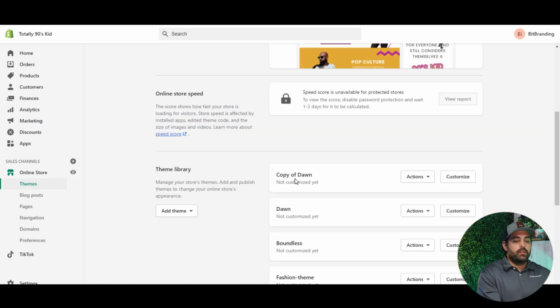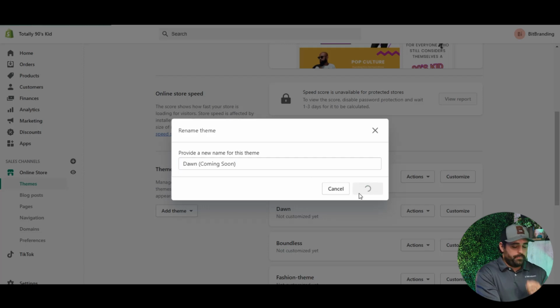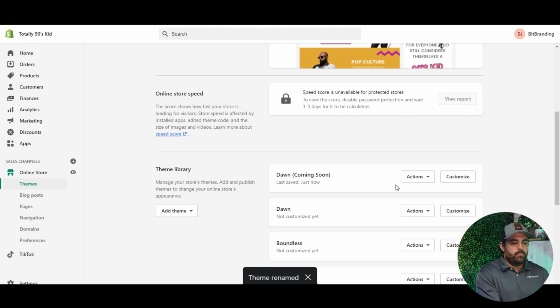Now that we've duplicated this theme, I'm actually going to click on rename so I know exactly which one this is. Instead of just saying copy of, I'm gonna say Dawn, and I'm gonna put coming soon. I'm gonna rename that. Perfect. Now in this theme, what we'll do is we can customize this theme.